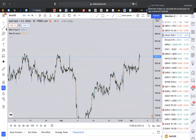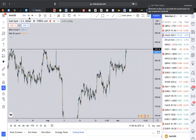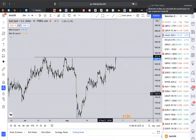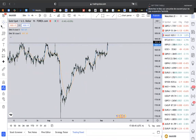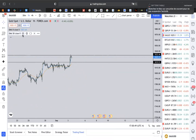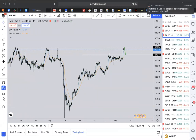So if we're looking at this chart right now on gold, what I'm looking for is that 1830 is a very, very big supply and demand area that every time we touch, we fall after. So we have multiple opportunities. We may look to take a short from this area into 1820. It's going to be a very nice trade, guys.